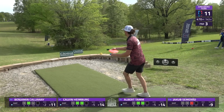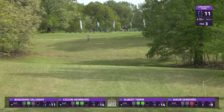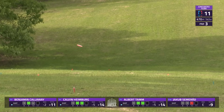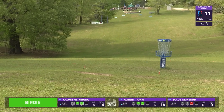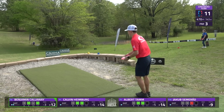I like to follow Ben gets a couple good reads, goes overstable. Wow. Starts it dragging, and then it fights back into the circle. Yeah, great control in the wind there. As we see, he'll pick up that birdie.